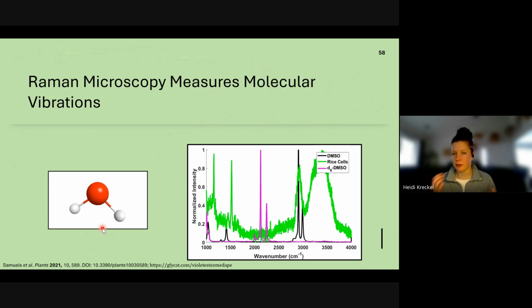Now, to give a brief overview, coherent anti-Stokes Raman scattering microscopy is essentially a form of Raman microscopy. And for folks who are unfamiliar with Raman, microscopy measures different molecular vibrations. So if I draw your attention to this water molecule here, we can see that it's moving in all these different ways, and then we can see different frequencies that are shown in this upper left-hand corner.